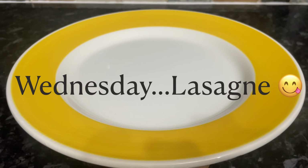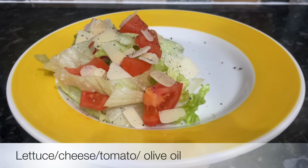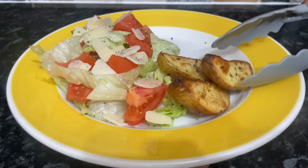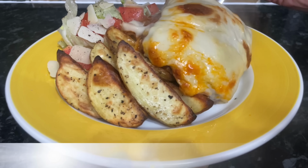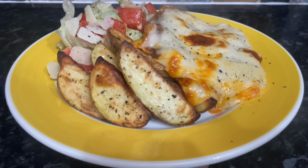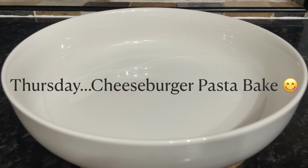Moving on to Wednesday, we had lasagna. Now, I normally do my lasagna very early in the morning or even the night before, to let it set so that it cuts really nicely. But I didn't have time, so this one turned out quite sloppy, but it was still really tasty. With a wee bit of side salad, and some homemade potato wedges, and that's that slidey lasagna there. This is just a beef lasagna, but like I said, I generally like to make my lasagna the day before or even the night before, or early in the morning, but I just didn't have time. But it was still really tasty.